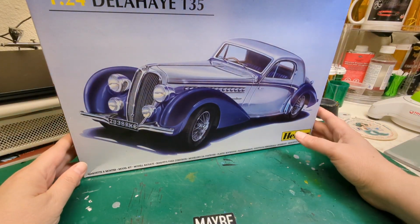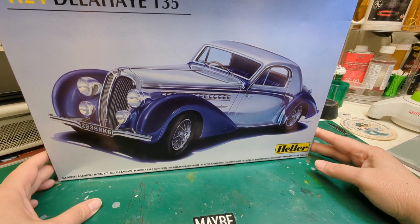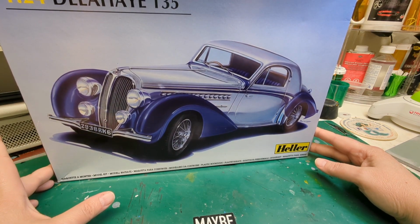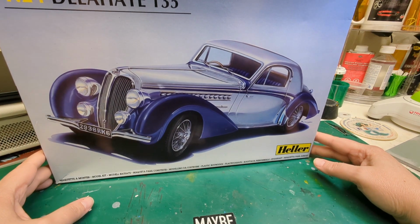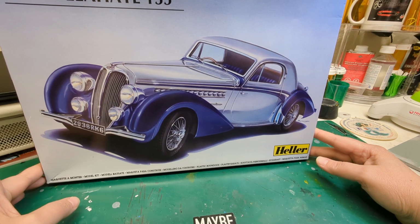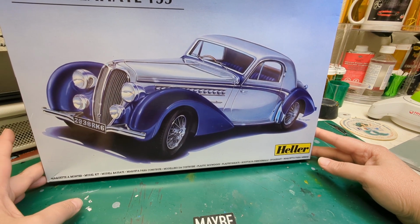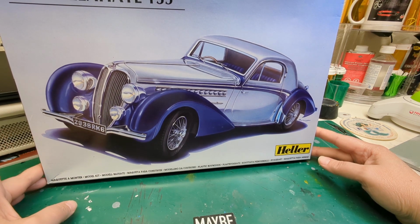And then the coup de grace. The Delahaye. Delahoo. Delahaye. Delahaha. Sorry. Anyway, Brian picked this kit up. It should be pretty fun. It might be a little bit heller or a little bit awesome. We'll see. Anyway, it should be fun.